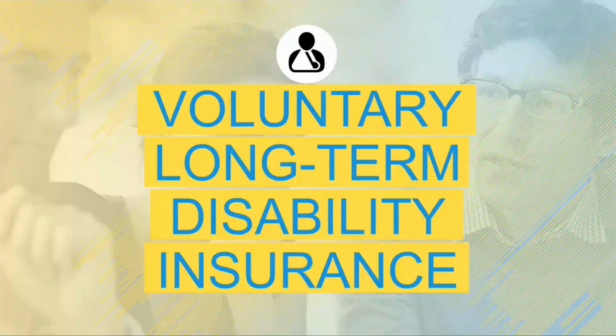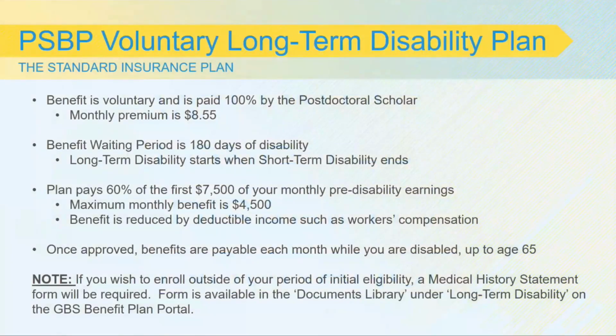Voluntary long-term disability insurance. This is voluntary. It's the only program that you pay 100% of the cost of, and that cost is $8.55 per month. What this program does, it's similar to the short-term disability. It's income replacement should you become disabled. This program pays 60% of your earnings while you're disabled, and it picks up where the short-term disability leaves off. After 180 days of short-term disability, if you're still disabled and are unable to work, this program will pay 60% of your earnings until you're age 65 or you're able to go back to work.